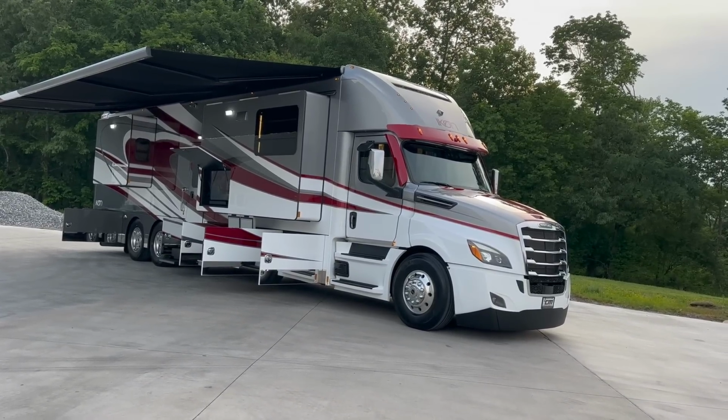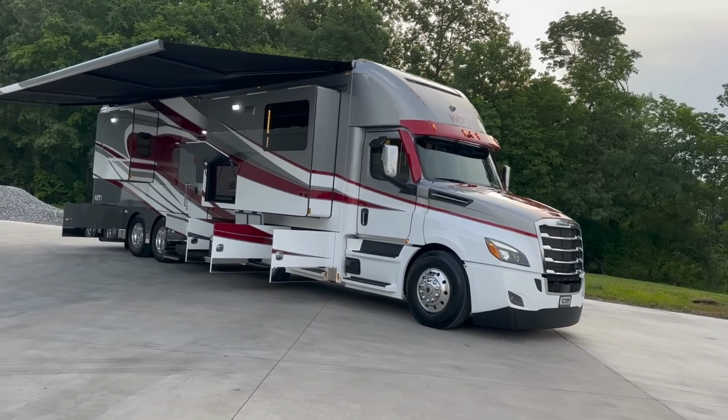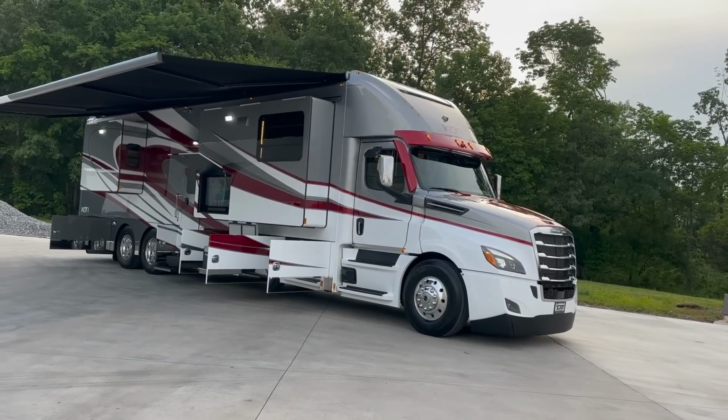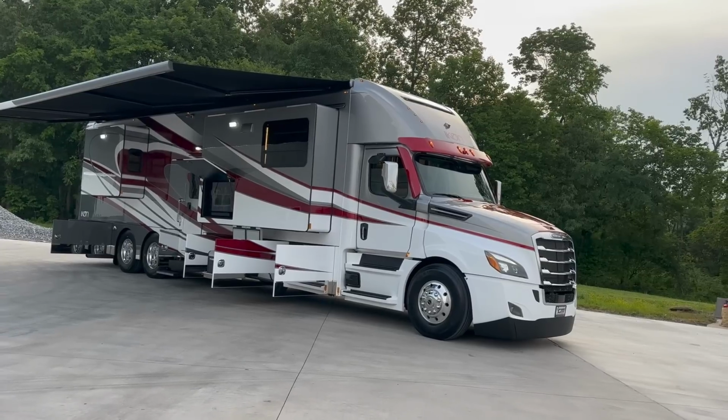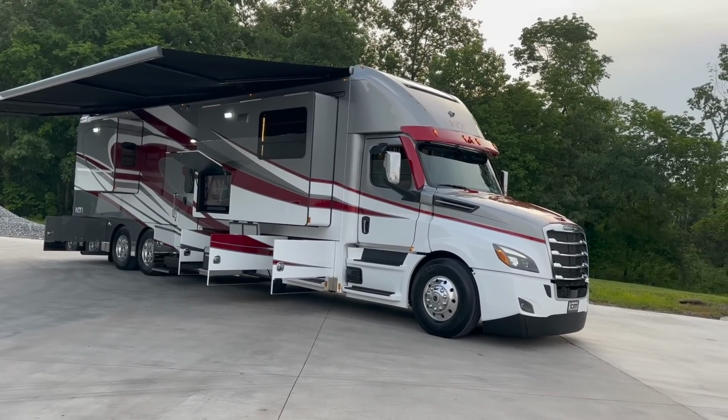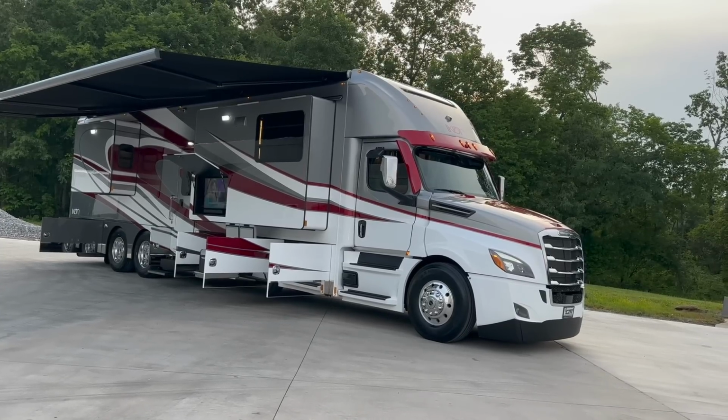2023, 4,900 miles. This coach was never used. It was ordered. The gentleman took possession. He paid for it, and he had a little change of plans. So we got it, and we are selling it.